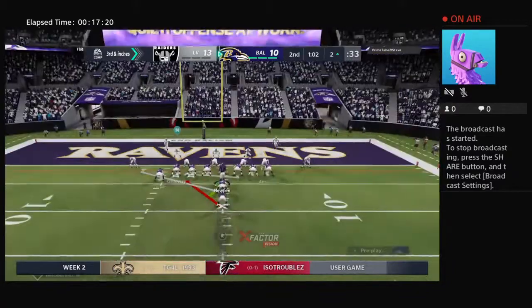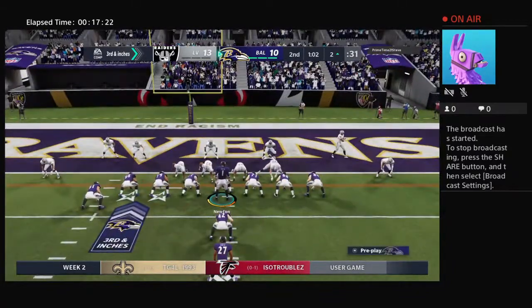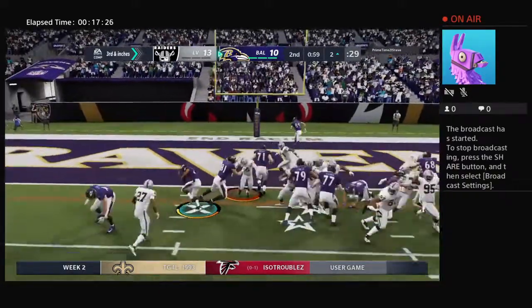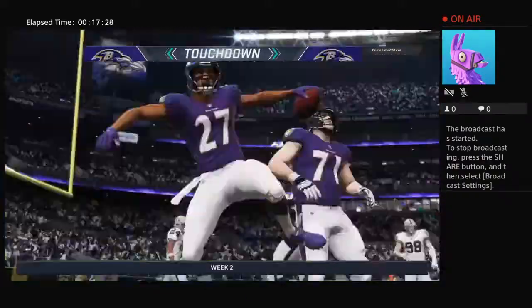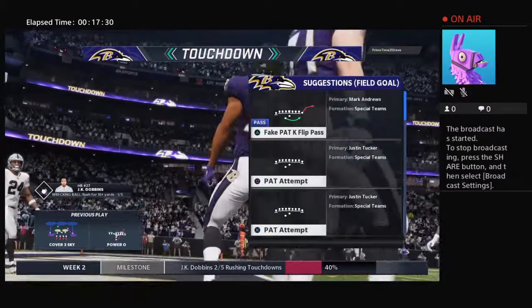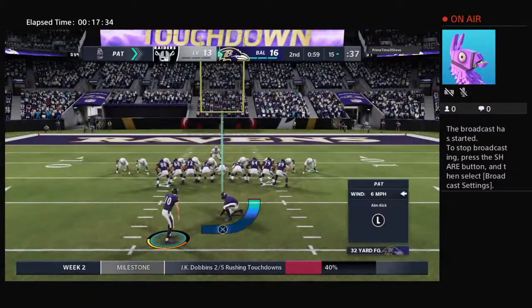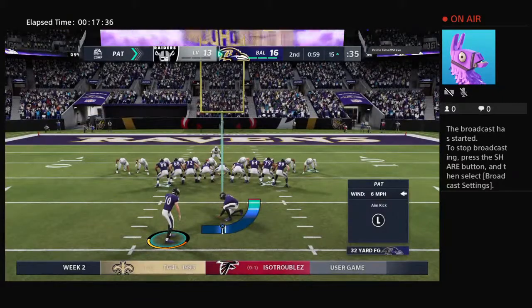3rd and inches, and they've got some extra beef up front. 3 tight ends. They'll try to run for it with Dobbins. And he is into the end zone for a Baltimore touchdown. J.K. Dobbins, his 2nd touchdown on the season.